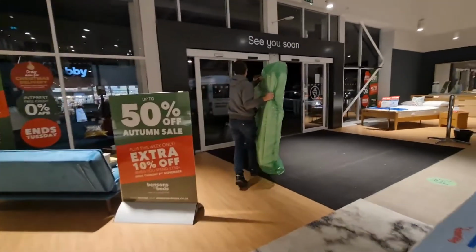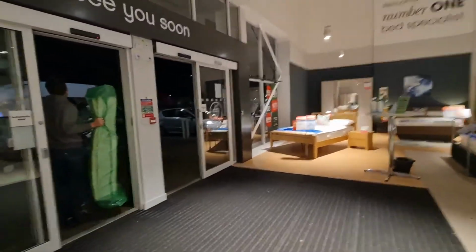Off we go, guys. We've got our bed now. Thank you, Benson for Beds, you didn't let us down.